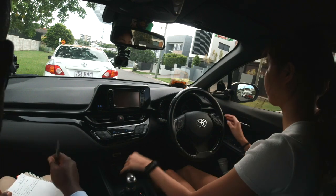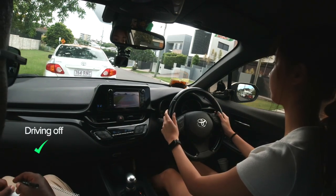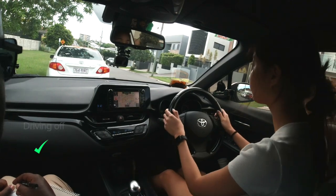You can move off when you're ready. Okay, just go straight. Yes, just go straight. After finishing the reverse parallel park, Stephanie moves off very well, carries out the observations, and also does a shoulder check this time around.